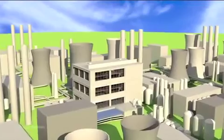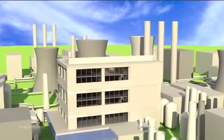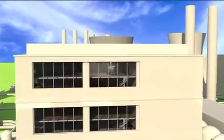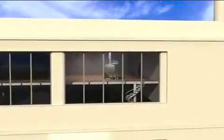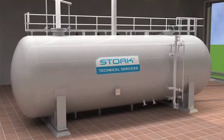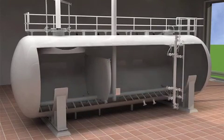The first Stork deaerator was installed in 1933 at the coal-fired power plant at Nijmegen in the Netherlands. In total, we have installed over 4,000 deaerators worldwide. The unique design of Stork Technical Services combines the deaeration and storage function into a single vessel.